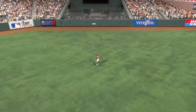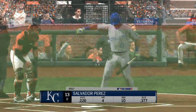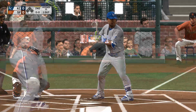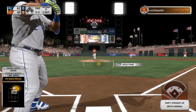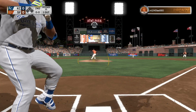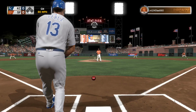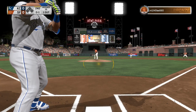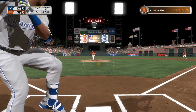There to look it in his bats, and that's out number one. Coming to the plate now, Salvador Perez. 13. And the average isn't pretty. Perez, down into the roaring 220s to begin the ball game. Good off-speed pitch had him out in front for strike one. Into the windup. Here comes the 0-1.